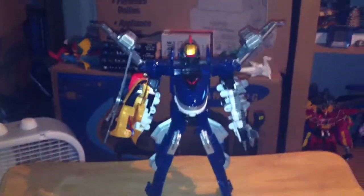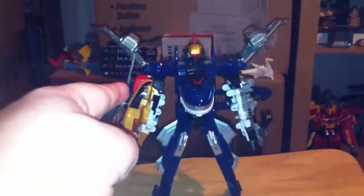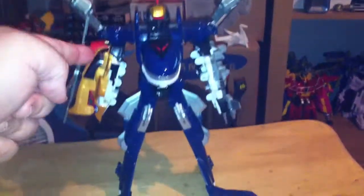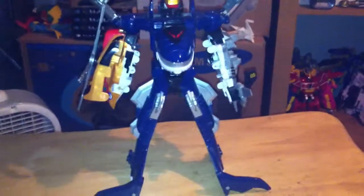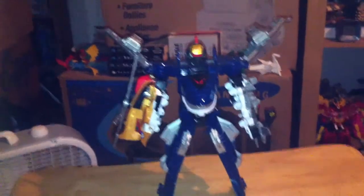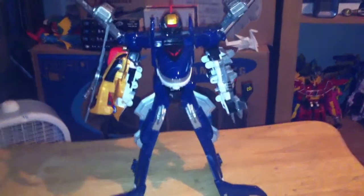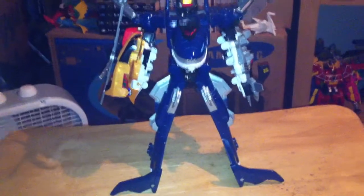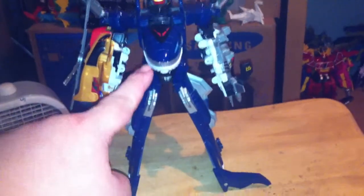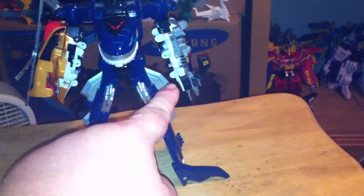Now, there are a couple features to this guy. His arms can rotate, both at the shoulder and down here, but I don't like to move him around too much because some of the joints are a little loose. It's probably just a flaw in my toy, but overall, he's better as a display. But the finisher for the Megazord itself involves an arrow coming out of the chest, being held by the chicken, and being shot as a longbow by the wolf. Or not wolf, tiger.